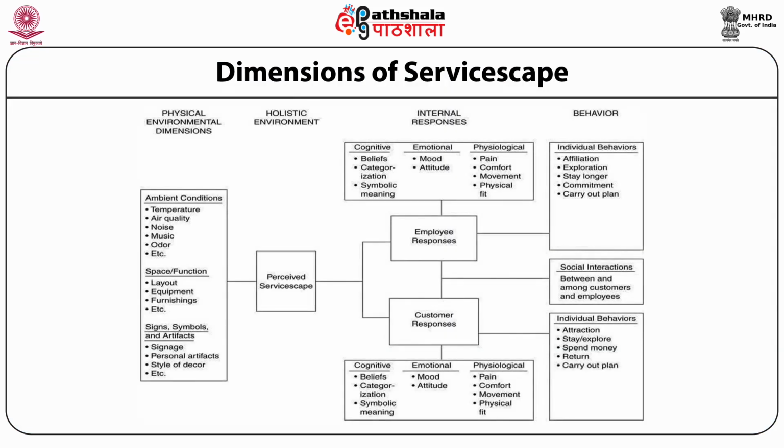Now this diagram shows the various dimensions of service space. The broad areas are physical environmental dimensions, holistic environment, internal responses, and behavior. In the physical environment, dimensions include ambient conditions, which include temperature, air quality, noise, music, odor, etc. In the space, we will include layout, equipment, furnishings. In the signs, symbols, and artifacts, we include signage, personal effects, decor, etc.